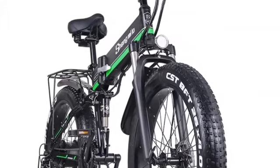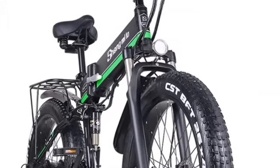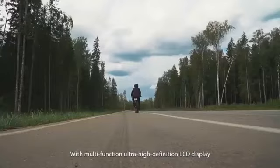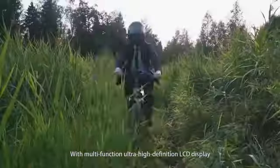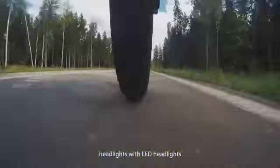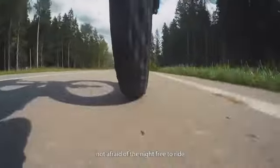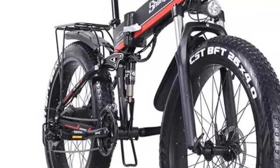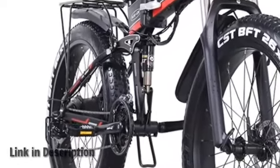1000W * 48V * 12.8Ah, 48V 1000W brushless motor. Powerful performance will add fun to your trip. The max speed of the engine is 40 km per hour and the climbing ability can reach 35 degrees in common road conditions. The motor has a speed limiting function, 20 km per hour to 40 km per hour optional.